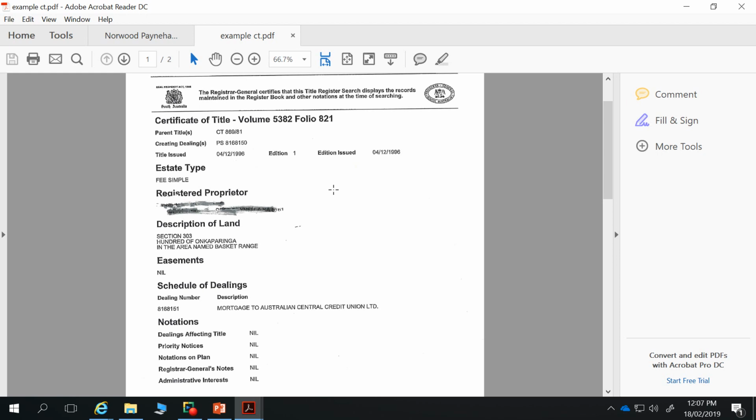It's got two elements really. It's got your first page, and now this is an incredibly simple, very clean certificate of title. This one's got no easements on it. It's got a very simple description of the land, and then no documents affecting that title, no caveats, no encumbrances. There's a mortgage on it. That's the only dealing on that certificate of title.